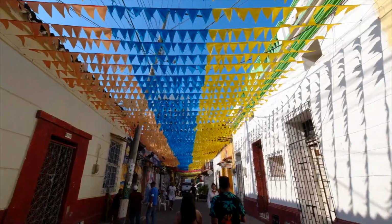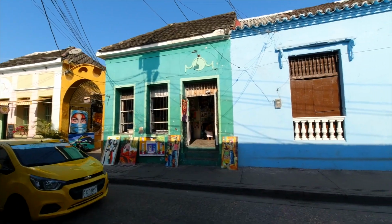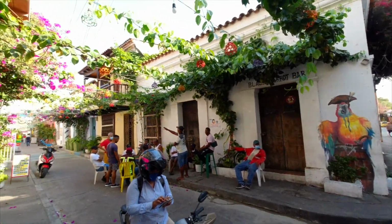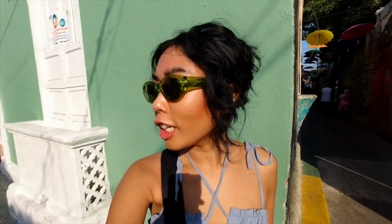Now I made my way to Getsemaní, and back in the day this used to be a hub for drugs and all bad things, but now it's super hipster and super artsy. Never felt like this before. I apologize if I'm moving too far. Can we just talk? Figure out where we're going. Yeah. There's literally art on every corner of Getsemaní.